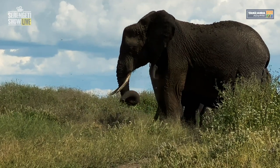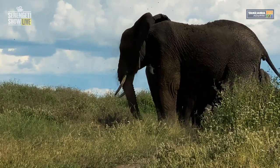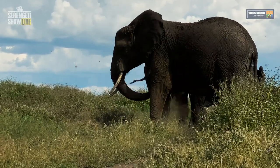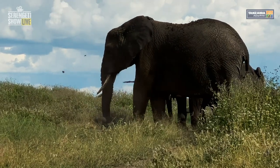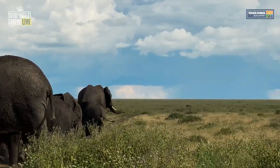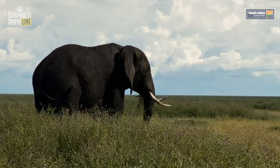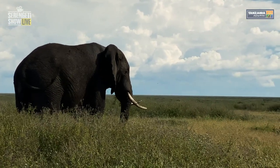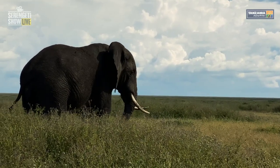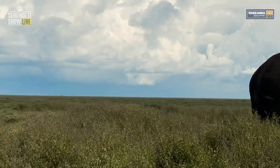You can see how the matriarch, the head is a lot squarer, and how she's protecting the calf. So she's in between us and the little ones. So they're very good mothers. Two-year gestation period, so very intelligent, very good memory, and a lot of emotion. So wonderful animals. It's great to see them with so few of them left, about maybe 500,000 elephants left in Africa, and a good number in Tanzania, which is great.